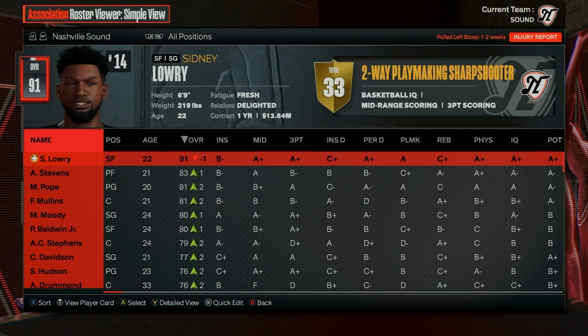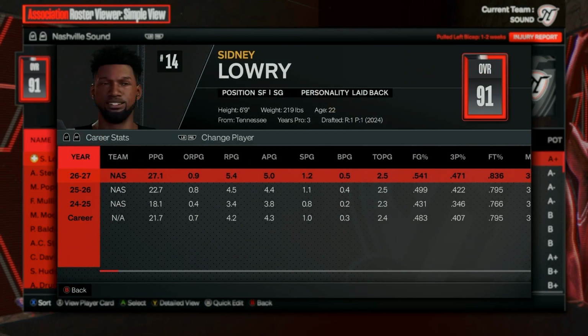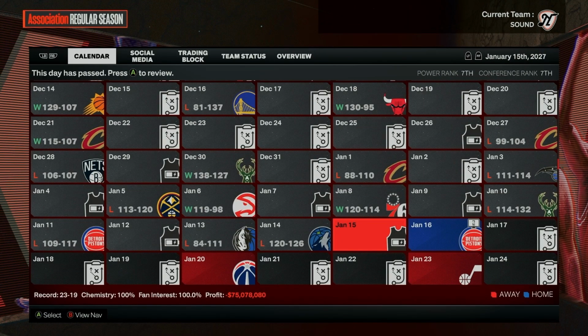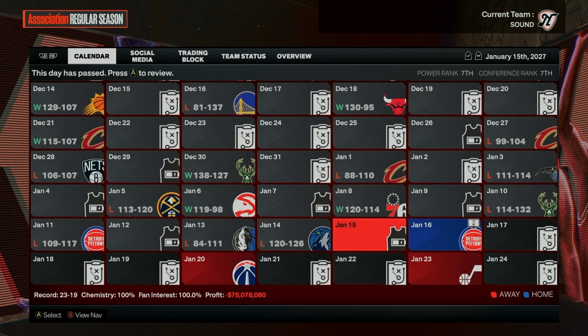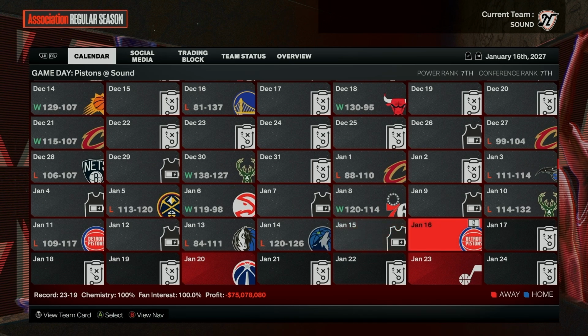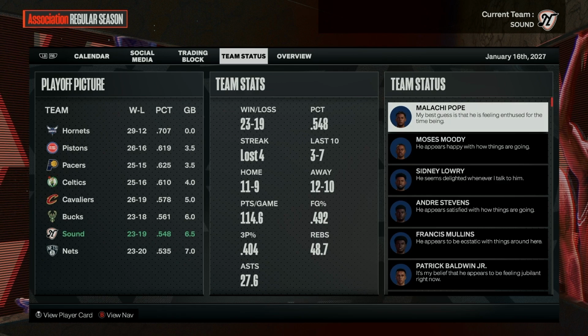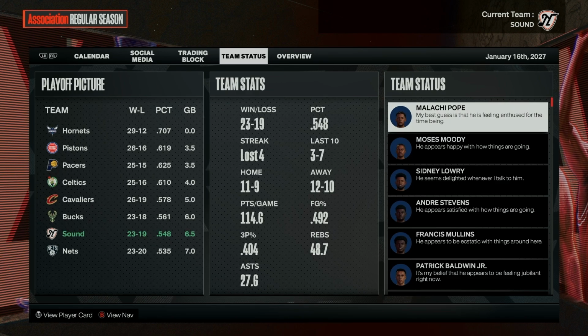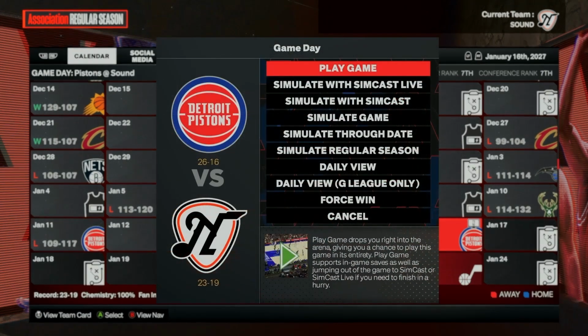And Lowry is currently going through it. He's been going through it for the last couple of games as well. So, looking to get out of this cold stretch, we've got a tough team here in Detroit, who's currently at that number 2 spot, tied with the Pacers in the entire conference.